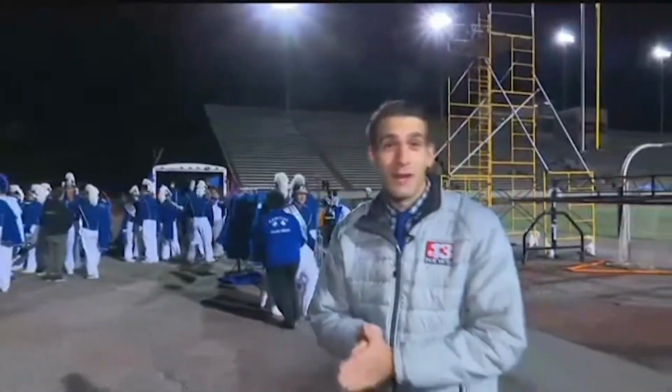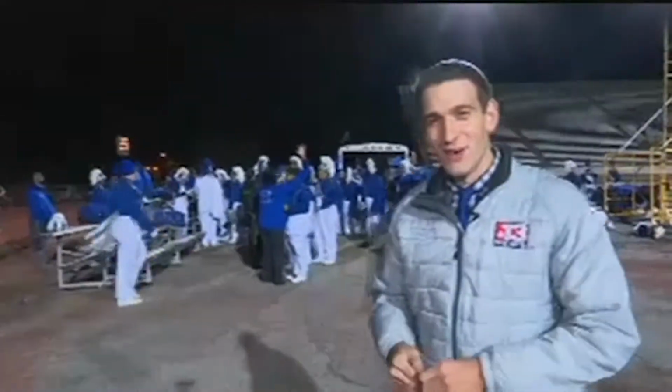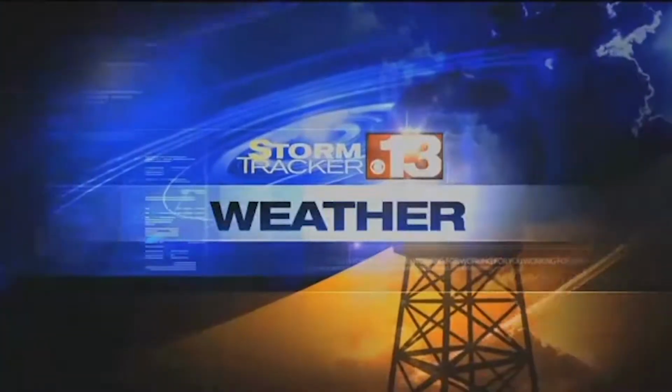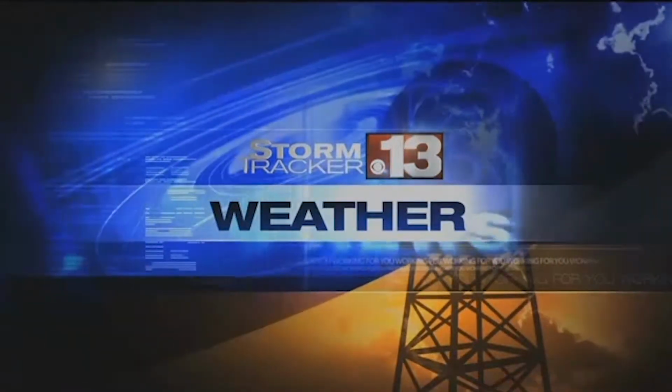Spencer Atkins will send it back into you with that football forecast and what we can expect, maybe a couple fadeaway touchdowns in the end zone. Now, Storm Tracker 13 with the area's most powerful HD live Doppler radar.